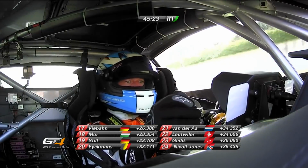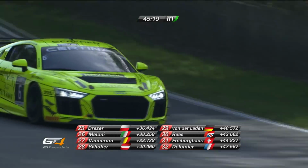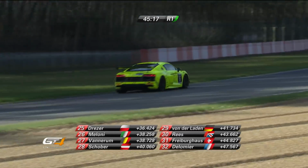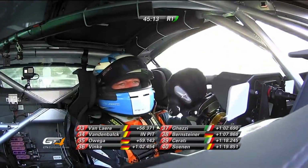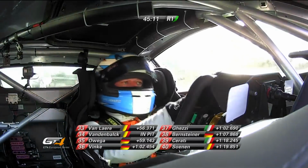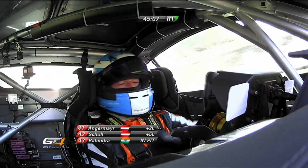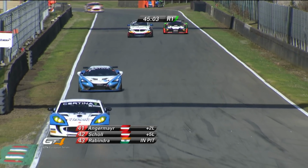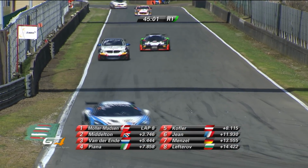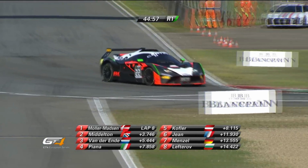See how the drivers have to have just phenomenal attention. Just one little slip wide, and you really can cost yourself time, and in this company position as well. Drivers look calm, keeping the cars as straight as they possibly can, not the power of their GT3 counterparts. And that's part of the attraction. Learn to drive these GT4 races, and maybe you will be able to step up.